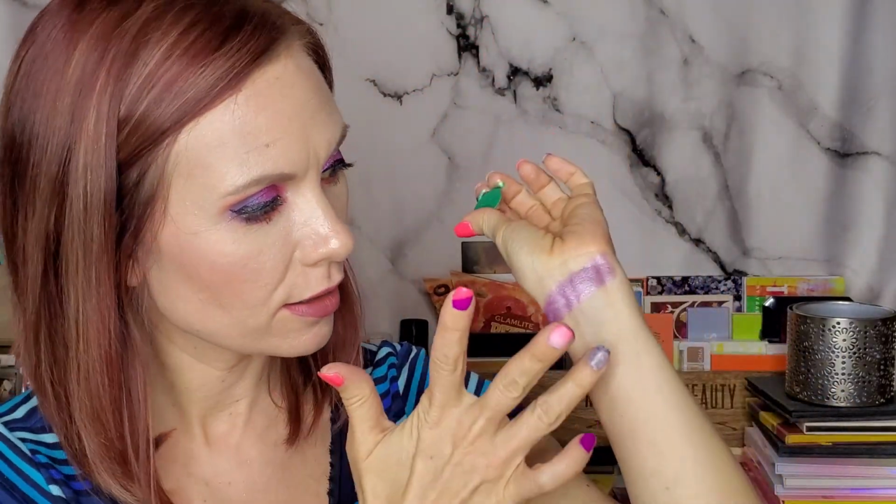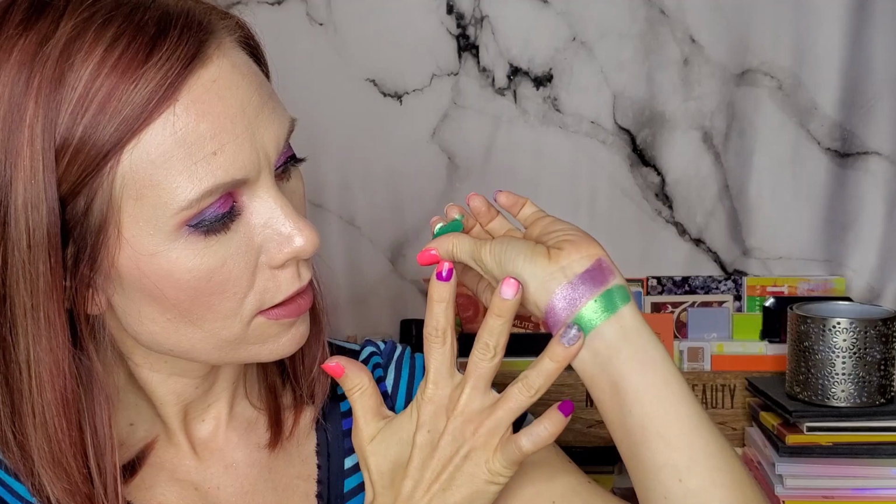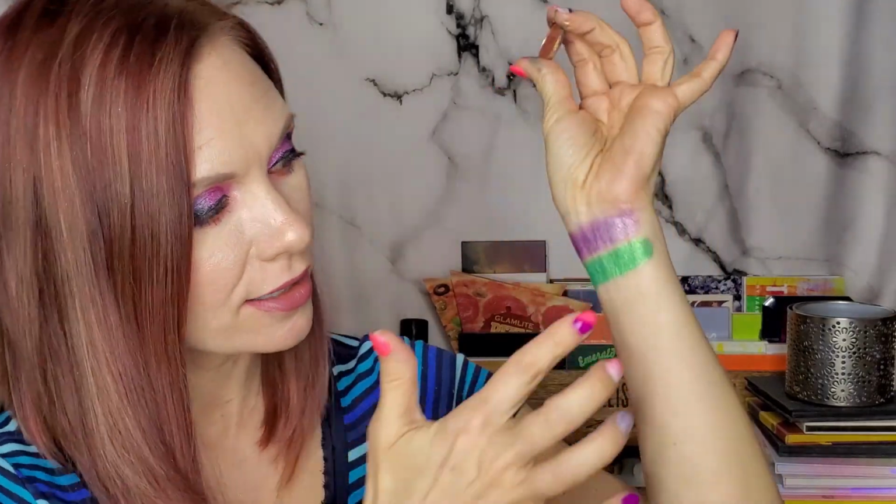So there's Grace. The next one I have is Spearmint, and that is just like a true green shimmer. I love it. The third shimmer I have is Cotton Candy.